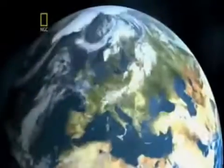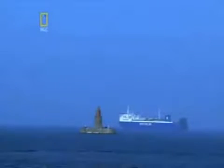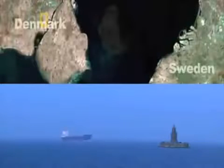In northern Europe, the Baltic Sea converges with the North Sea at the Oresund Strait, a 16-kilometre wide stretch of water with notoriously lousy weather that separates Denmark and Sweden. The Oresund Strait is a frustrating barrier because each shore has something the other needs.